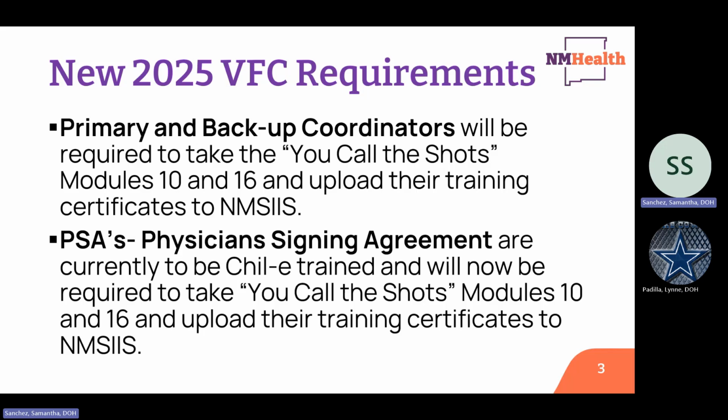And also the new requirements that are located on page 44 of the provider manual, that your physician signing agreements are now to be trained in CHILD, and the You Call the Shots modules 10 and 16. And all certificates need to be uploaded into NIMSIS, along with the acknowledgement form of the VFC provider manual.